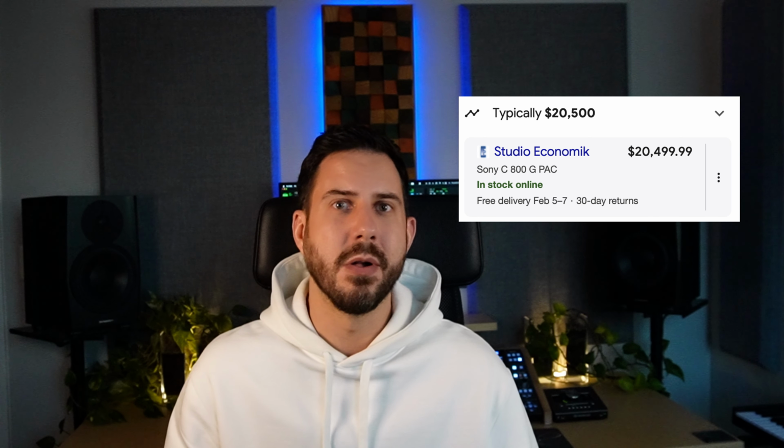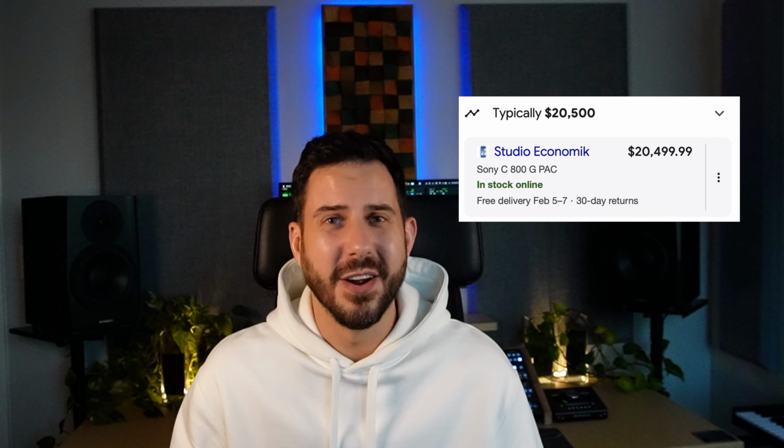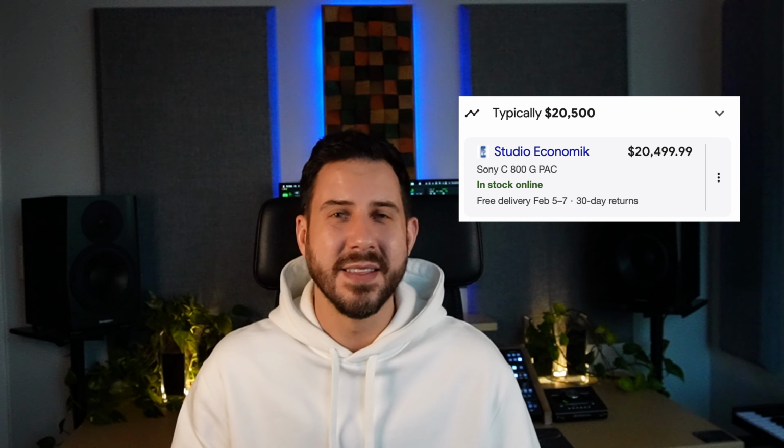Now, this is a tube condenser microphone, and it's probably the more well-known high-end microphone that gets used quite often. And this microphone comes in at around $20,000 Canadian, which is a hefty chunk of money for a microphone. It's insane to me to think about, but hey, if you got it, why not? Now, this microphone can be hit or miss for me when I've used it in the past on artists. There's times where I've said like, yeah, if a studio has a C800, let's just use it. And then we try it on the artist and it's like, why does that not sound good?